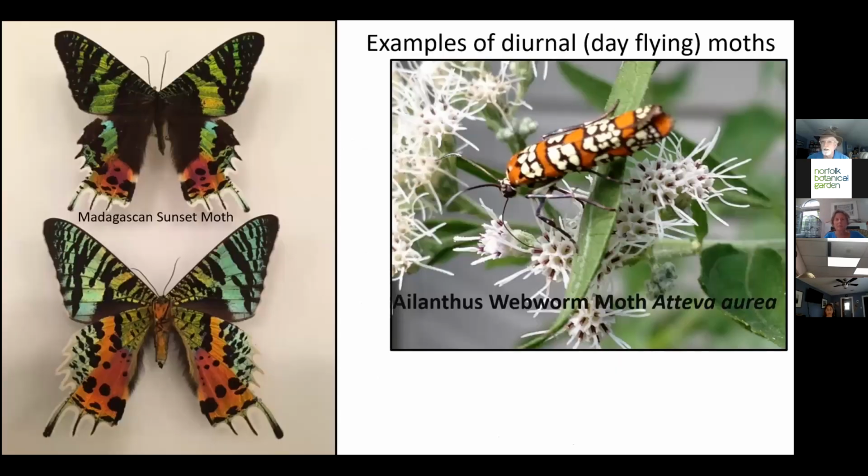So here's some examples of what we call diurnal or day-flying moths. Of course, these are Madagascan sunset moths. The upper one is the top side, all right? And then the lower one is the underside of that sunset moth. There's another species of this that has evolved on the other side of the planet. So we have some day-flying moths in South America that are very similar to this Madagascan sunset, but you can see that it is very much the imitation of a butterfly.